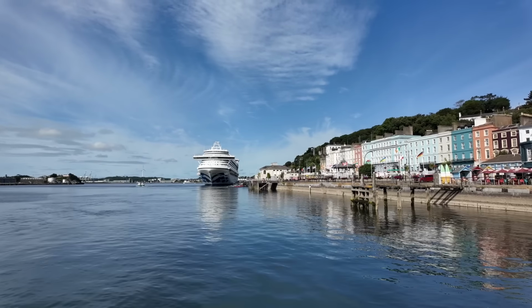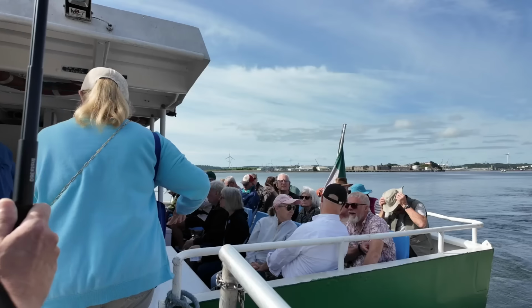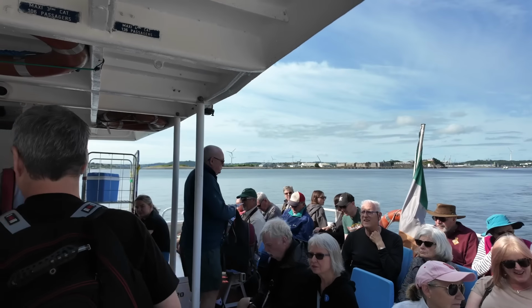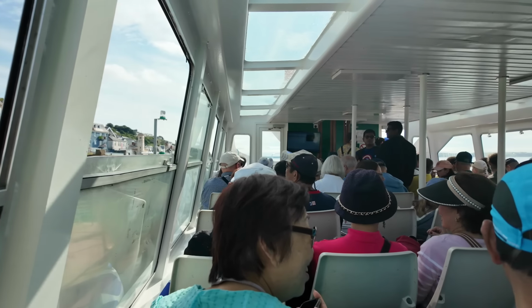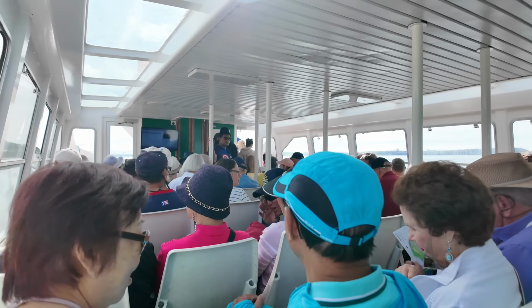Oh, Caribbean Princess. You're looking so beautiful in port today. Not a surprise, but the outdoor seats are popular. So we didn't find an outside seat, but we did find an inside seat with a view, which I think actually may be better. The sun is kind of beating down. Let me give you a look at the semi-full ferry. It's not a very far ride for us, but it's a nice boat.